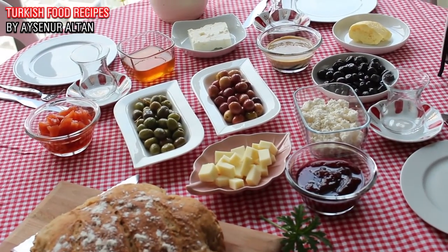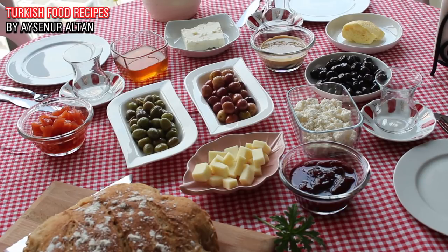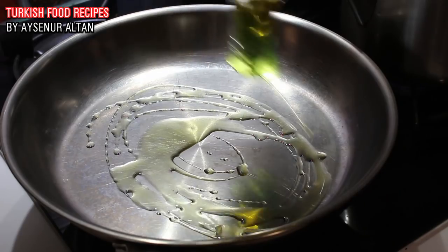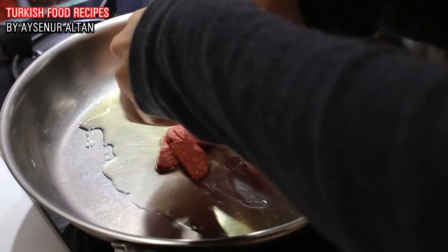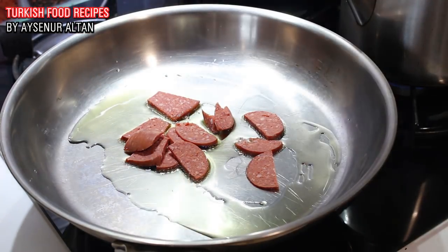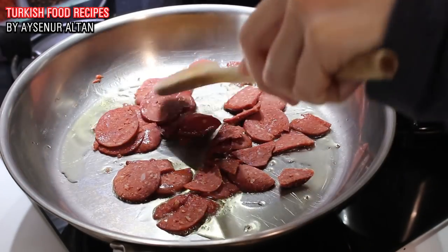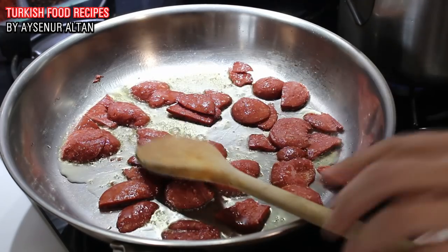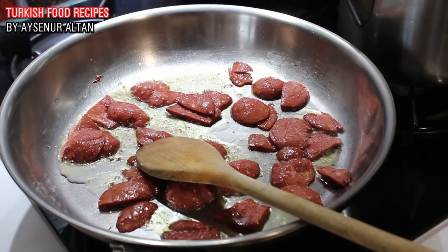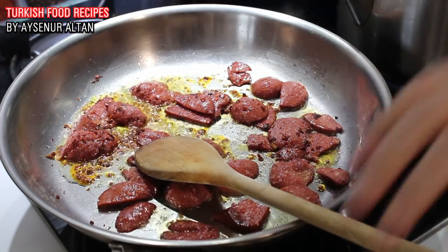The last thing I'm going to do is sucuk and yumurta, sucuk and eggs. And I will put the tea on, then breakfast will be ready. Here I have olive oil. My pan is heated. I'm adding the sucuk. Just 30 seconds is enough. A little bit of red pepper flakes, and salt.